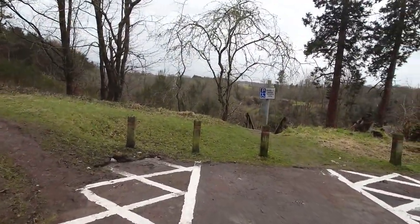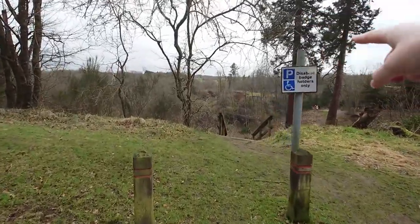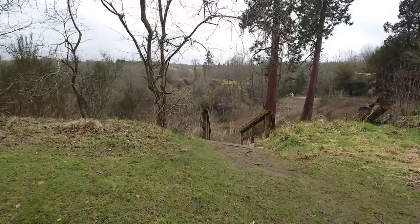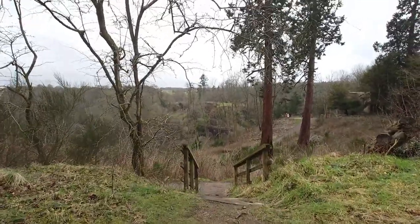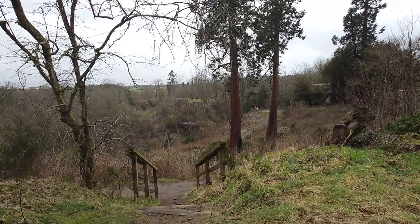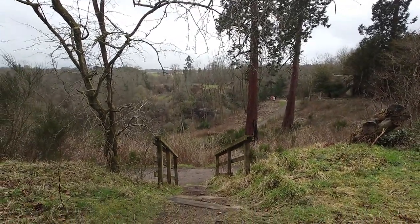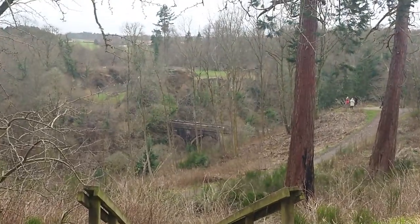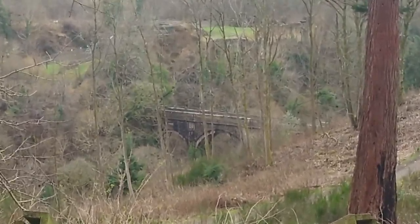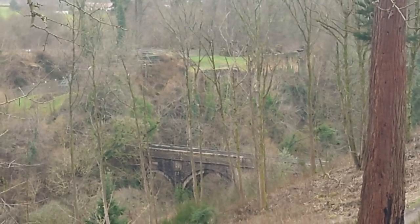So there's the Cadzow Castle. And there's the Duke's Bridge. And below, there are footpaths that take you down to all this. And the Duke's Bridge takes you over the water to the castle. And there's the Duke's Bridge and the Cadzow Castle above it.